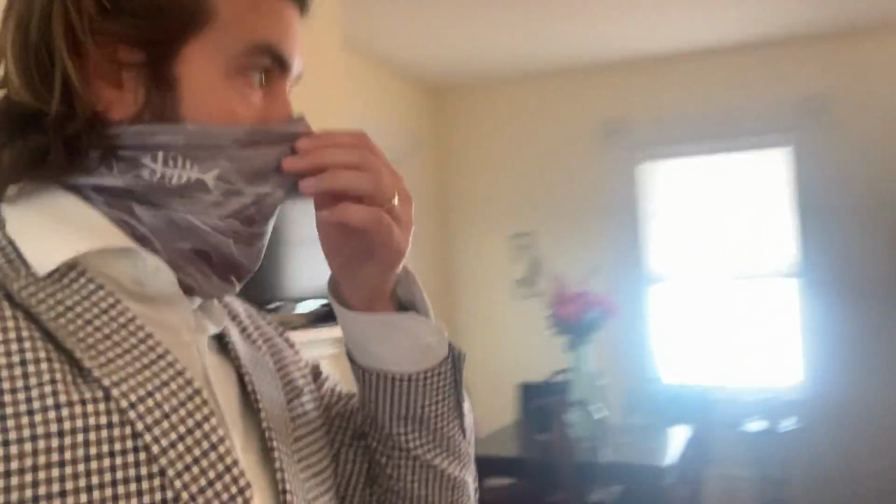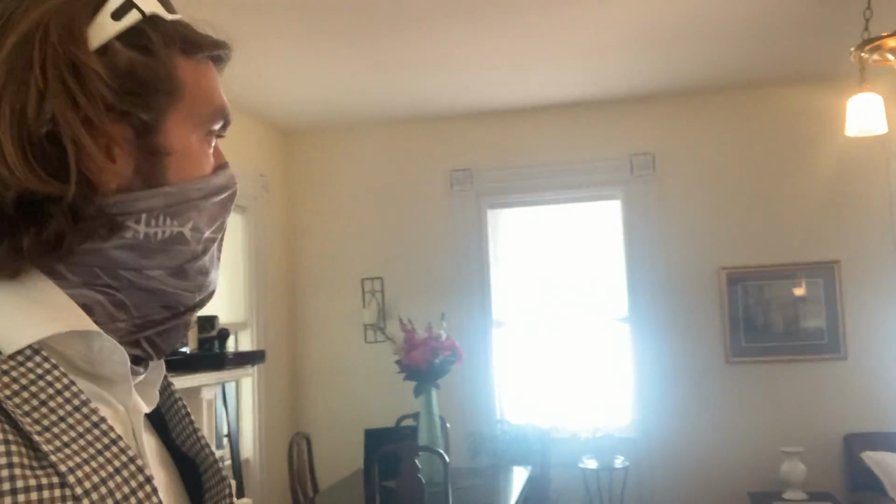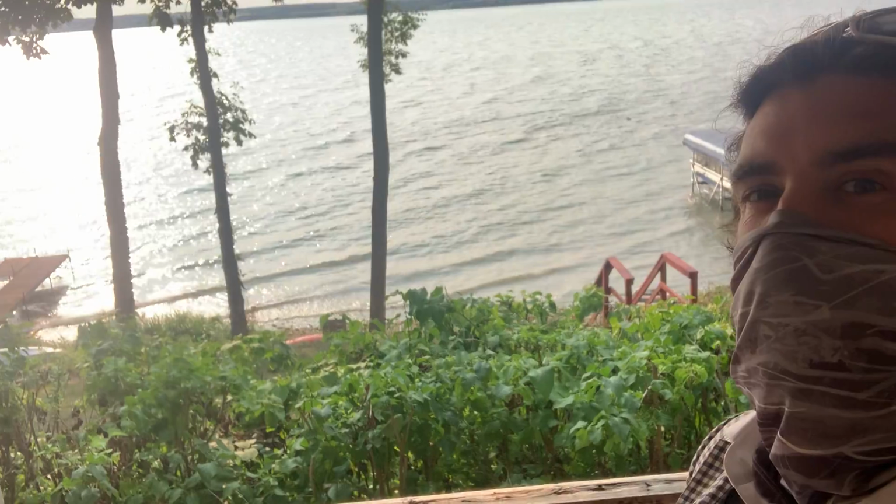Good size living room. I'd say this is probably 24 by 24, 20 by 20, something like that. Gas fireplace, plenty of space. You can put a couple big couches in here if you wanted to easily. Take you out into the back porch, which is where I'd be spending most of my time.